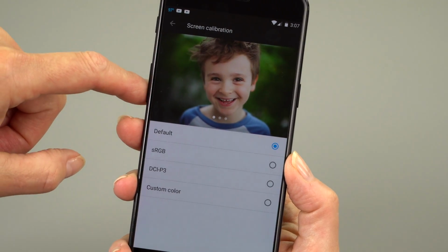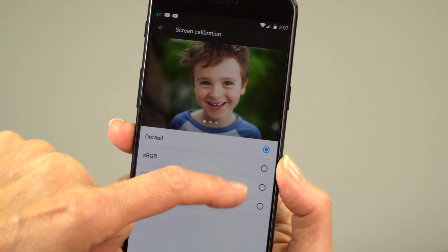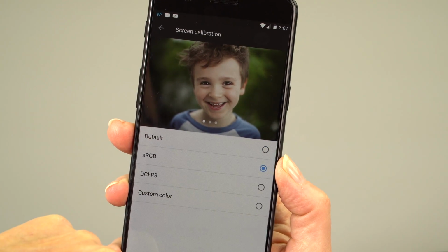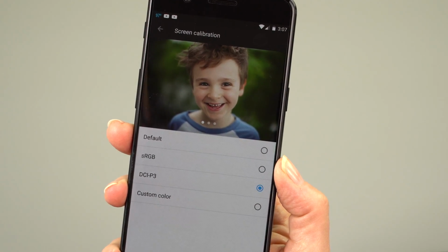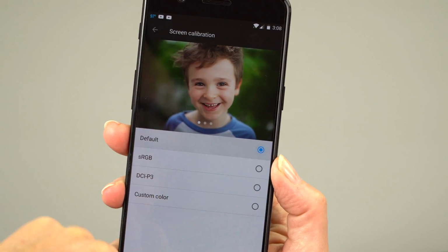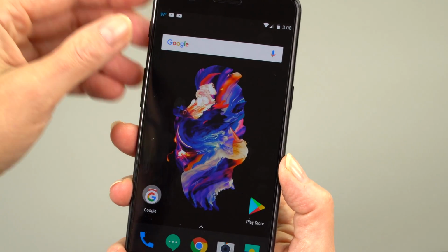Under screen calibration, this is where you have your default, which is kind of a happy medium between sRGB and DCI-P3. There is your sRGB. It gets a little less colorful looking. And DCI-P3 is the warmest. I think most people are going to want to leave it at default, or you could do custom and, well, roll your own, whatever makes you happy there color-wise.